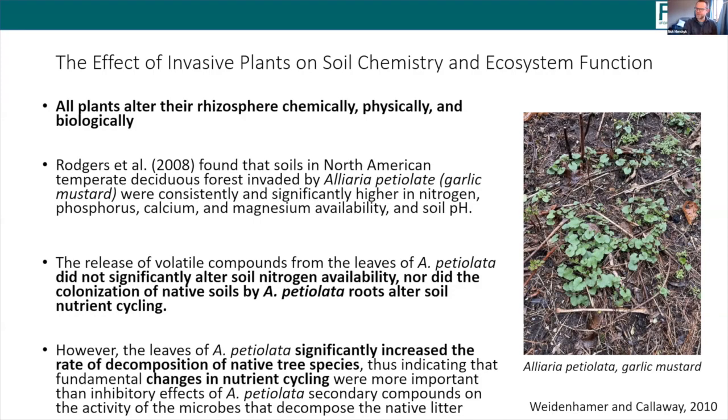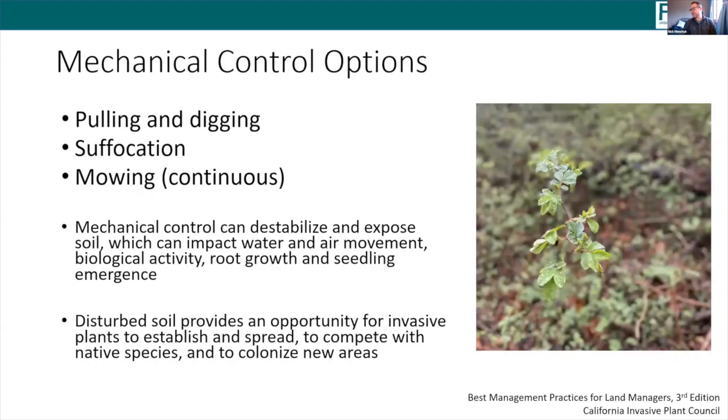There's a big body of research on this. So cherry picking a couple papers is a big task. We'll jump into control options here. You know, we've heard about the joys of physically removing weeds already this morning. It's hard work. You know that it is really, in some cases, effective, but in small areas.